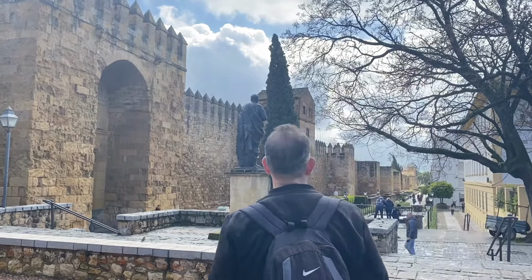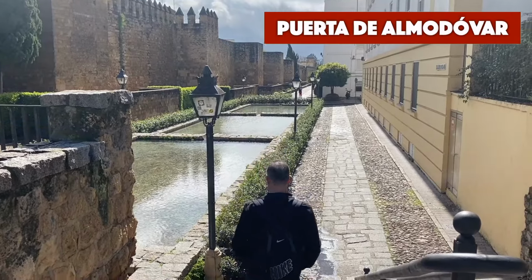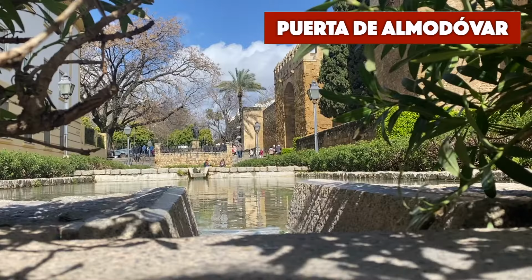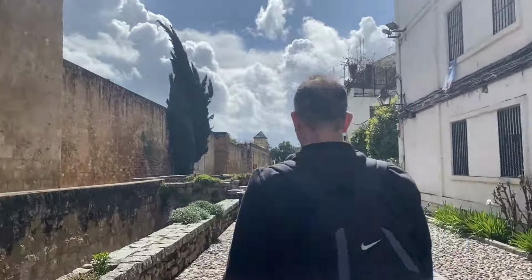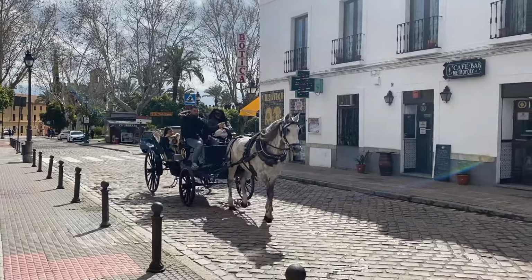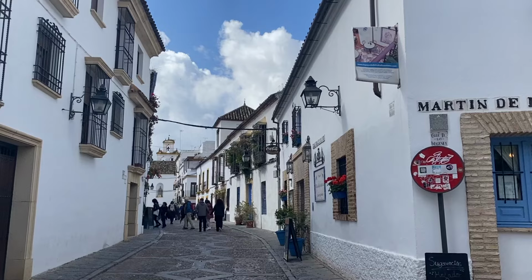The area around the Puerta del Almodóvar was a surprise highlight of our visit to Cordoba. The old city wall and the beautiful pools running alongside it make this a lovely street to walk down, back towards the river. The path along the city wall leads straight to Cordoba's Alcázar. We had tickets to visit later in the afternoon, but with a few hours left until our entry time, we decided to explore the San Basilio area of the city.